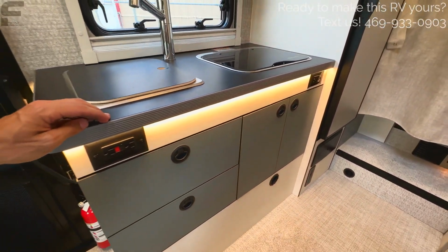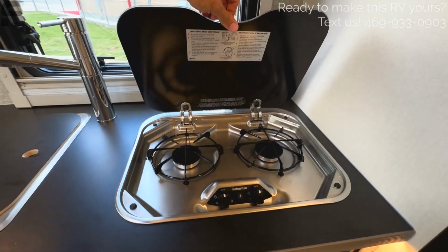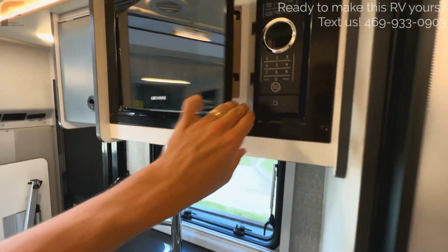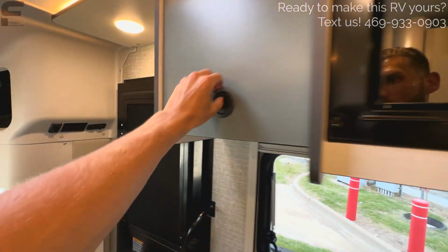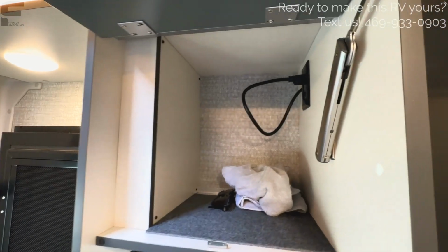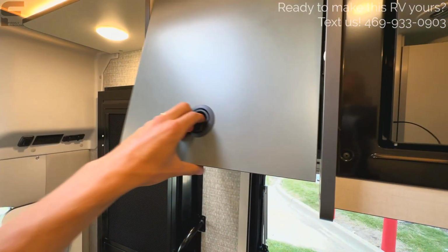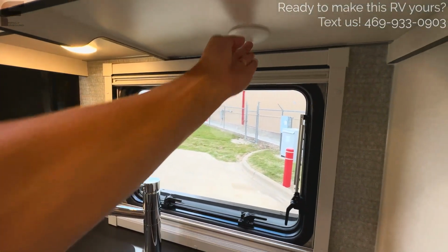That stove looks so clean. Yeah, it does look clean. It's a Suburban cooktop. You have the additional countertop space with that glass top there. Greystone microwave, so just a standard RV size microwave. And then your storage space is around here. Storage up in here, outlet in there as well. Carpet lined even, so more premium quality there for sure. The hinges, again, just feel fantastic on here. Oh yeah, lights underneath here too that we didn't even catch.